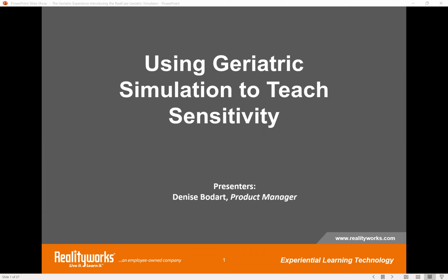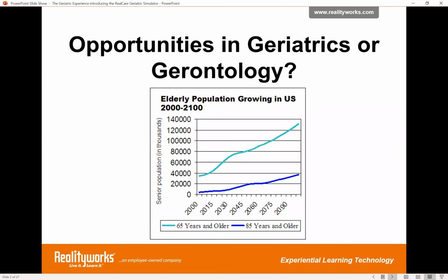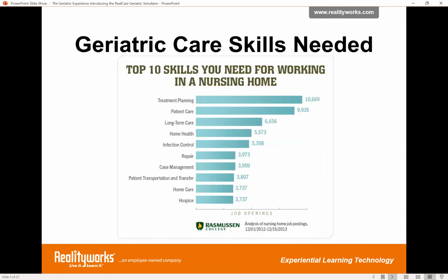And welcome to our session on using geriatric simulation to teach geriatric sensitivity. Due to the rapidly increasing number of elderly people in the United States and around the world, numerous opportunities are arising for professionals in geriatrics and gerontology. Now, according to the Bureau of Labor Statistics, the number of elderly people in the United States will be at its highest over the next decade and will continue to grow. This will ensure a sustained growth in careers in geriatric and gerontology.